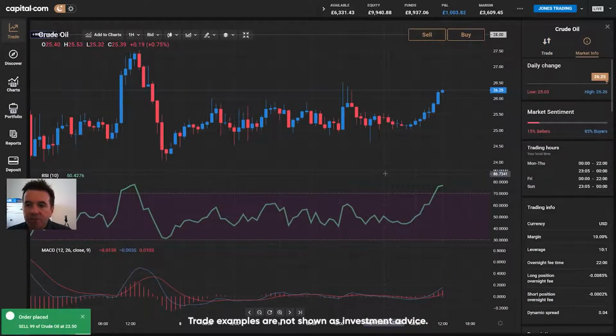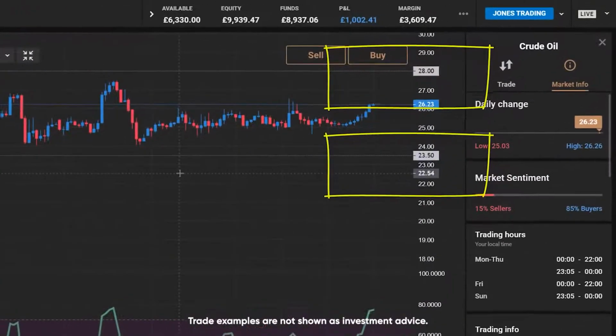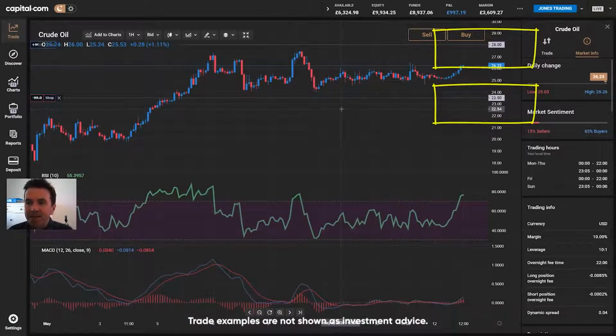So I think these are interesting orders to place because the market is stuck in this sideways range. You can see my orders now bracketing the market. So I'm saying I don't want to do anything, but I'm going to take a breakout and move 50 cents out of that range as a valid break and look to jump on board and see if we get some real momentum in the new direction for oil.